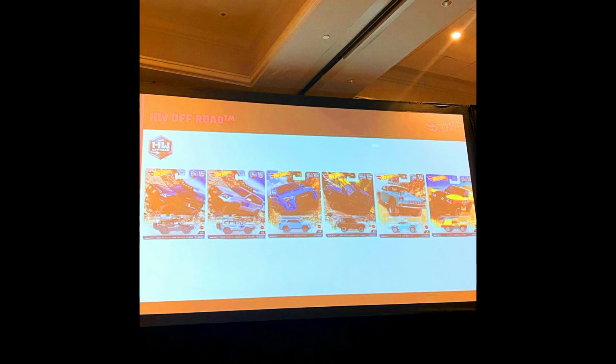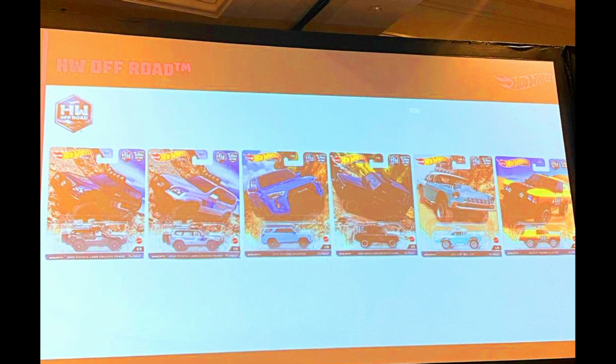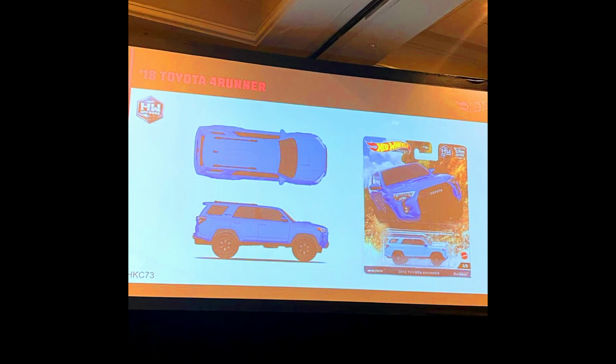Now let's check out our 2024 new models as Car Culture. Our Toyota Land Cruiser Prado is a chase model in this series.